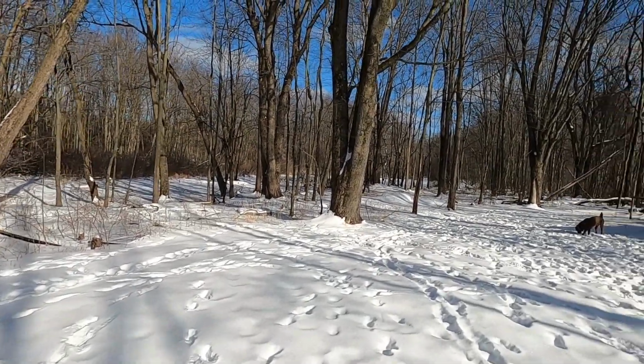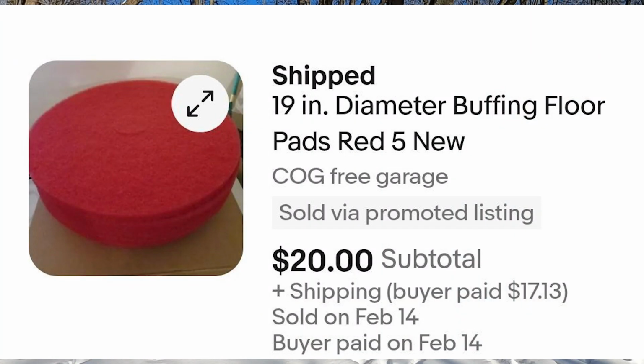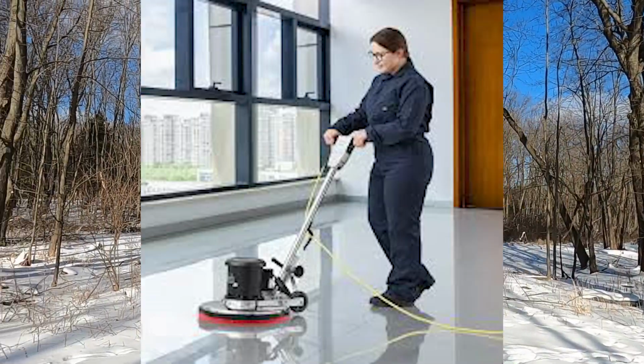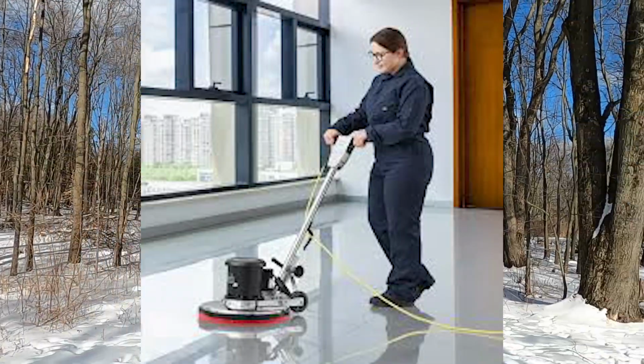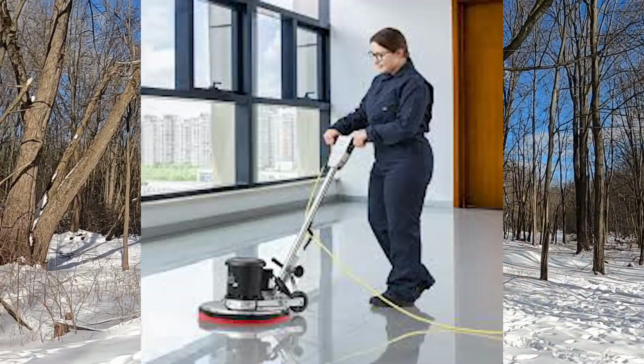Next up are these two floor buffer pads. These are red plastic pads. If you ever been to a hospital or a college or any institution, you see these floor care workers. They buff the floors, clean the floors, and they use these big floor machines they walk behind.